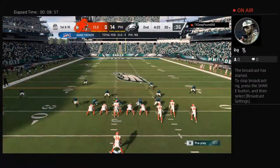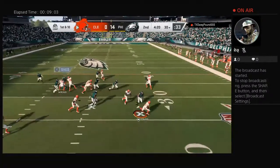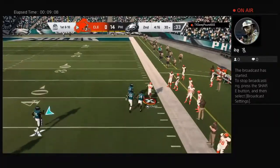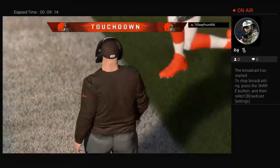The Browns drive about to get started. Already down 2 touchdowns here in the first half. This becomes a pretty important drive, doesn't it? It certainly does, and a lot of the teams script plays. We know that, right? They have a script to start the ball game, and typically those scripts go between 12 and 24.